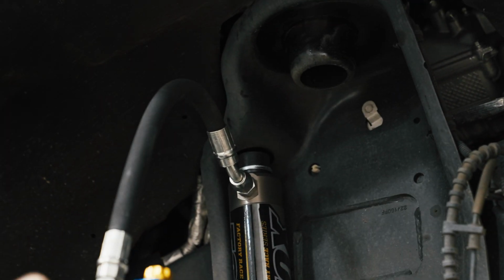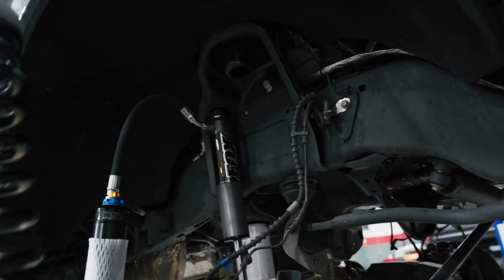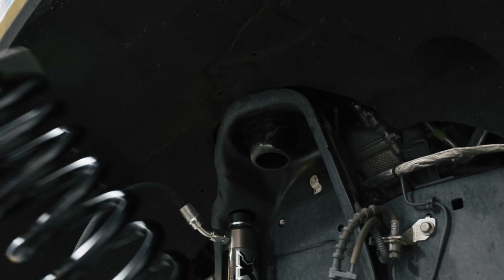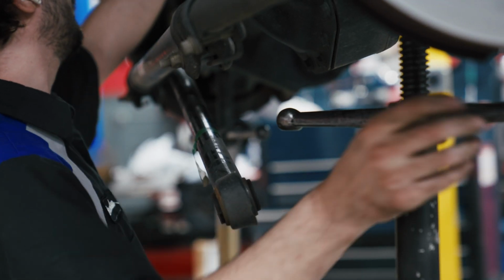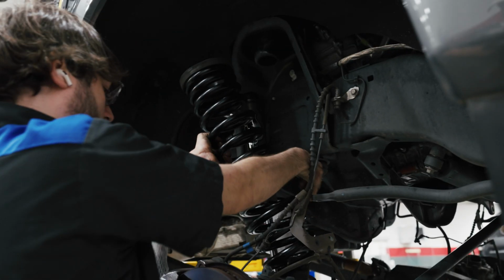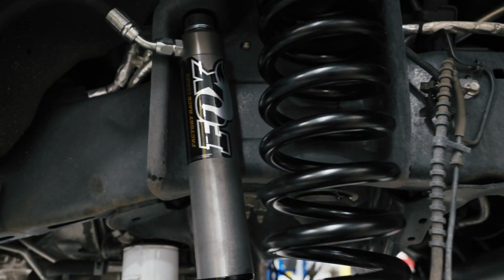Looking good. Dude, that's a nice kit. The old spring there, we're gonna get the new spring going on. We just have to slip that in there. Yeah, it's just too tall. So it looks like it's gonna have to drop it, but I think he knows what he's doing. Looks good. Dude, that is nasty. Nasty wasty.